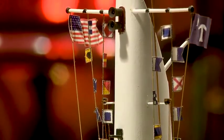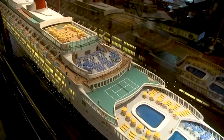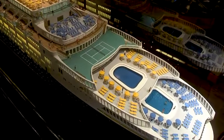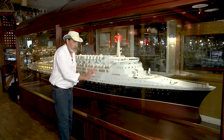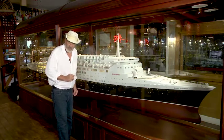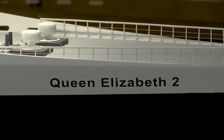But here she is, and I hope every time you see this model that you see something that you haven't seen previously. So that's what I love about these, is the amount of detail that can go into them. And I always want you to try and find something new that you haven't seen. So here, this one is another giant, and there's more to come.